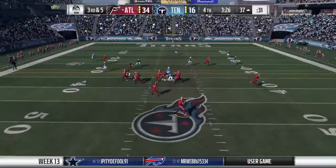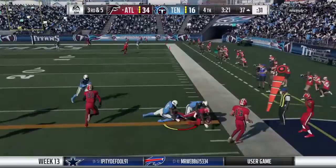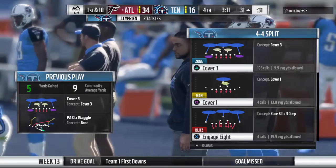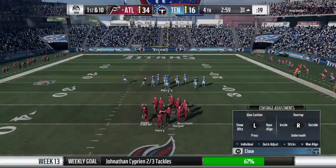Now they need to repeat that effort. Yeah, bring seven, eight, nine, whatever it's going to take to slow him down. And he's going to get to the 31, enough for the first down. 5 yards on the play there as the drive will continue. First down and 10 now for the offensive group.